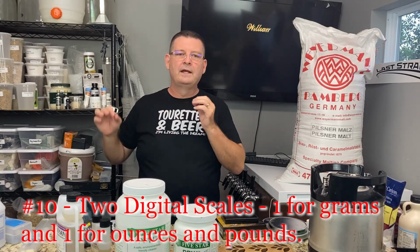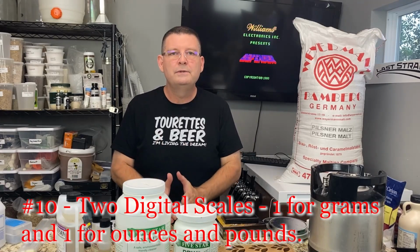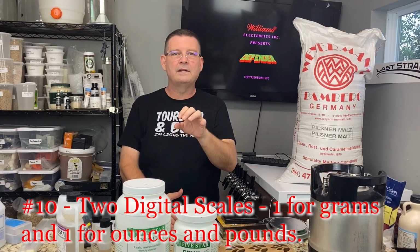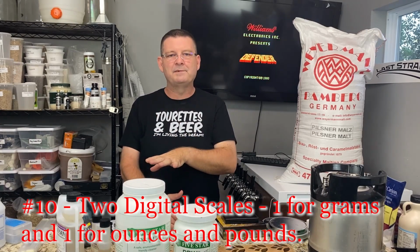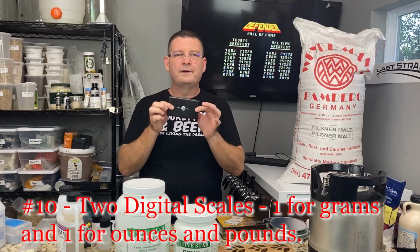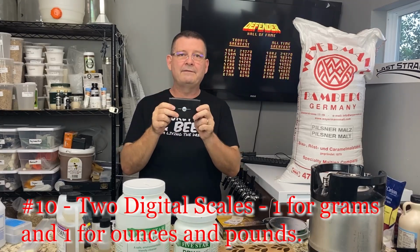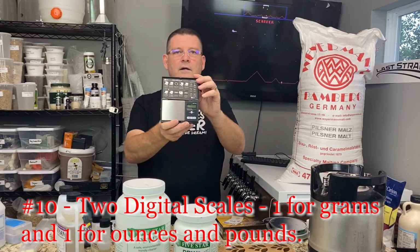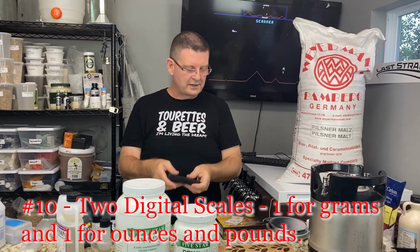Number 10, digital scales. Buy 2 digital scales if you're doing water treatment or if you're doing 1 gallon batches and you're trying to weigh hops. Whether you're doing grams or ounces, if you're doing something small, you need something like this. Otherwise, if you're doing your water treatment, you definitely need it. This is my latest one, which is a gram scale, and I use a little container to put on top of it. Does a great job.